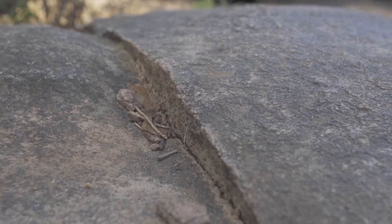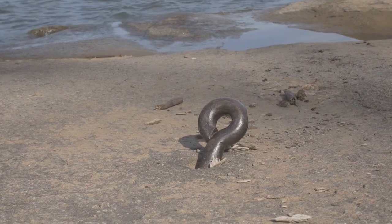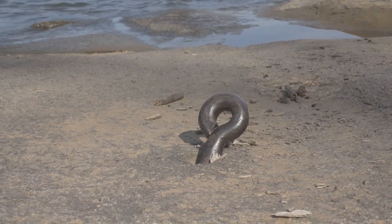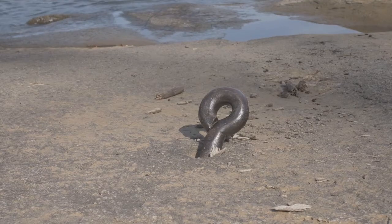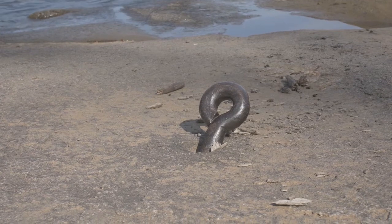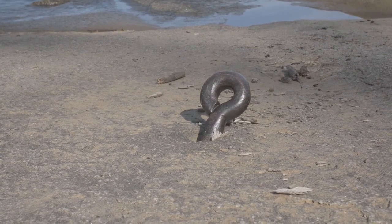When Belle Isle was the site of a granite quarry, this iron ring anchored cables that lifted granite blocks by way of a crane-like tower. With all this granite harvesting, it must have been a useful rock. Let's see if Miss Tanisha can share more with us about the uses of rocks.